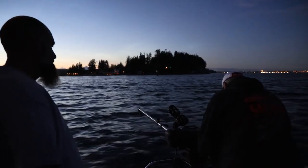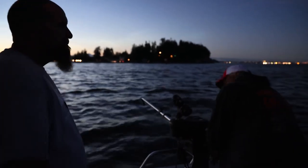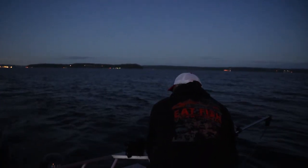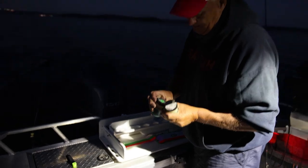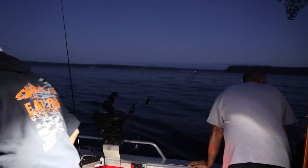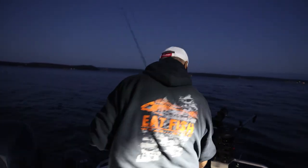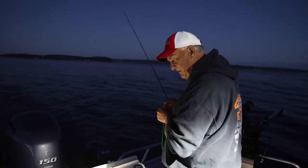Is this right on the bottom fishing or? No. Huh? Suspended fish. Never fished here before. So you run an autopilot right now? Every now and then, kind of forward. Yeah. For some reason, my blinky flashers are not blinking.